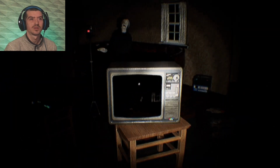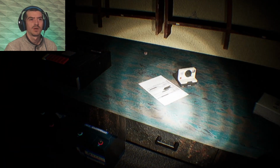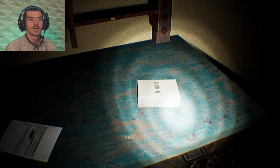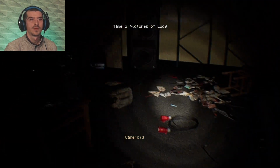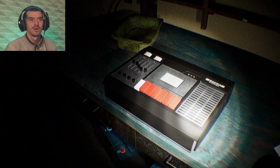Whoa! Apparently we're just looking at that until the bloody light pops. I thought we were seeing Lucy on the TV then. I don't think we are though. Can I put that up now? I can. Take 5 pictures of Lucy. Can I turn this off? It's bloody horrible.